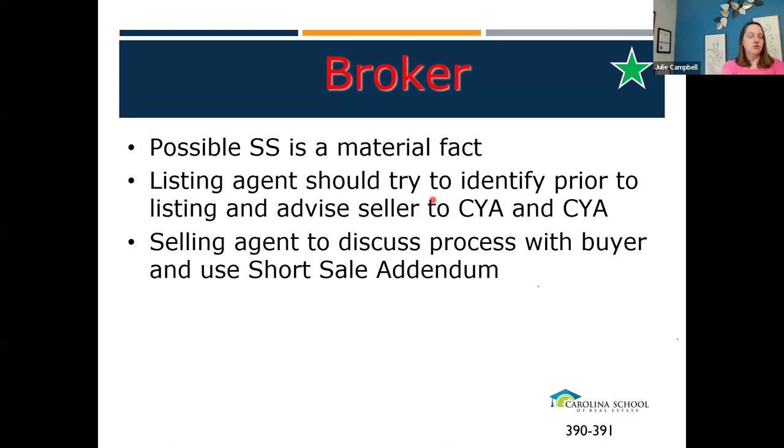Now, again, it's all negotiable and the parties have to agree, and the lenders very well may have a say so in it. But that was just my experience. And that was, I don't know how many years ago, 09, 10, 11, I don't know. It's been a while. Time gets away from me.